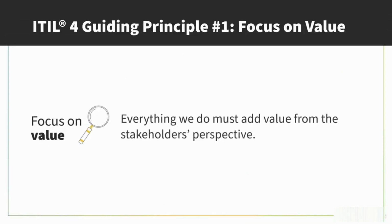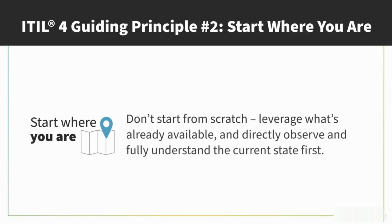The first principle is straightforward. Every individual and team must relentlessly focus on value in the organization. The shared objective is to eliminate or reduce things that don't add value for stakeholders and add and amplify things that do. The second ITIL 4 guiding principle is start where you are.